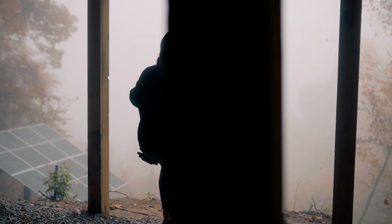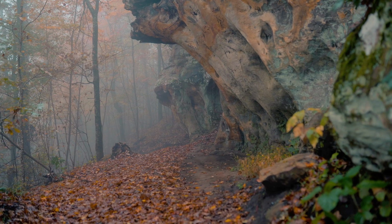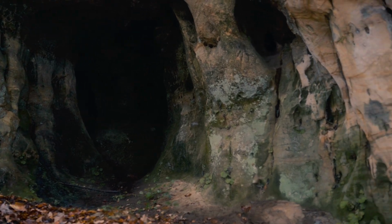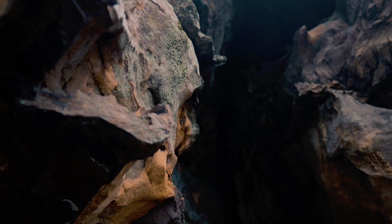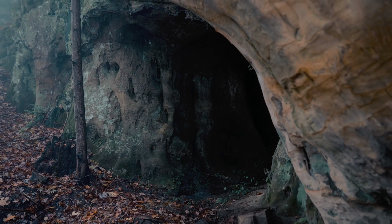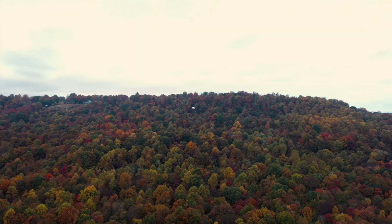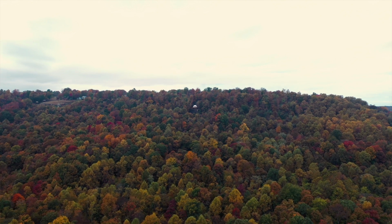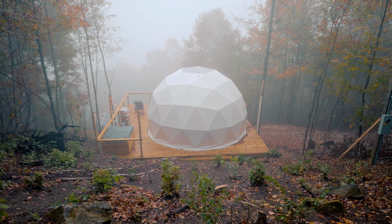And then as we continue along, way back there, just probably like a 30-second walk, there's lots of caves in the rock face, which is really neat to have on your property. You can come out here, hang out, you can probably build a fire in the caves. Super cool. This is everything you get in the experience of staying here at your Tennessee off-the-grid dome. I think this is a really neat area to come stay at, especially with the views and how gorgeous it is on the inside.